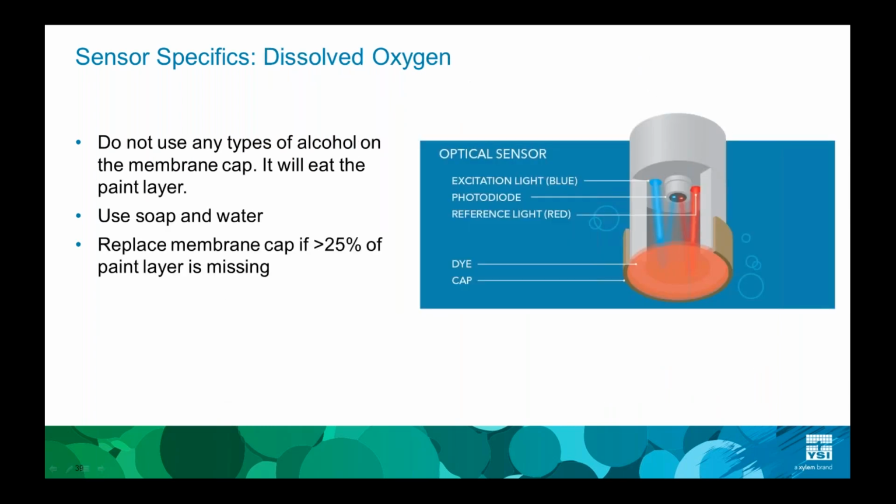Let's move on to the dissolved oxygen sensor. The membrane cap on the dissolved oxygen sensor is relatively sensitive. The paint layer can be damaged if you're too aggressive. Do not use alcohol on the membrane, as it will damage the paint. You can gently wipe the membrane with a damp, lint-free cloth.